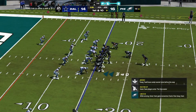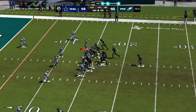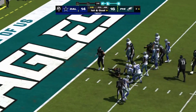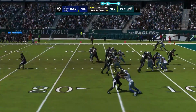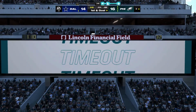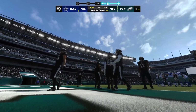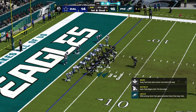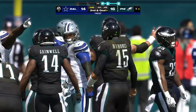Not totally home free yet, but it's looking good as they come up 1st and 10. This is Swift on the counter. And that should do it. He's got a 1st down. And the Eagles, they can run it out from here. The Eagles in the victory formation as they take a knee.